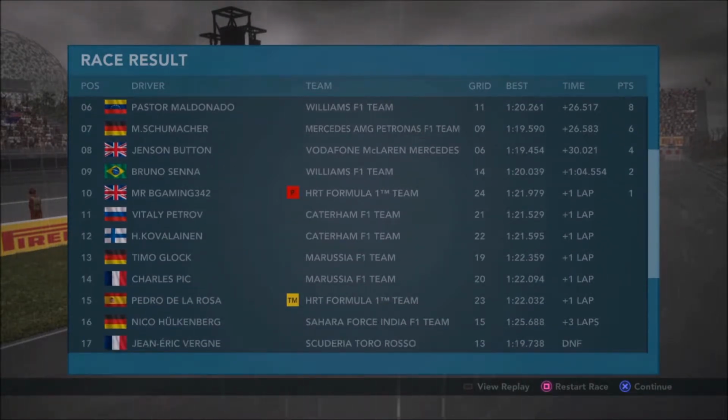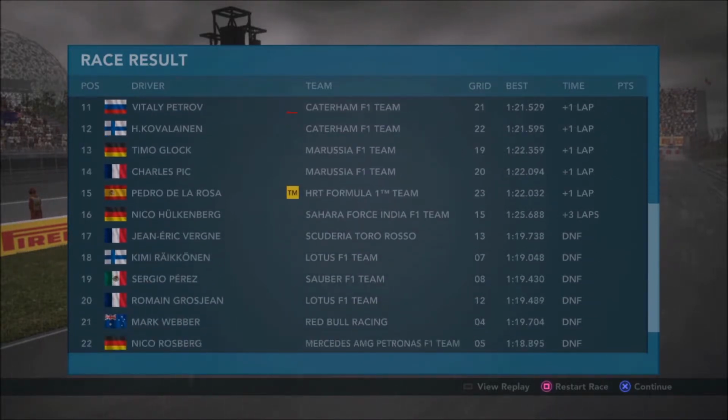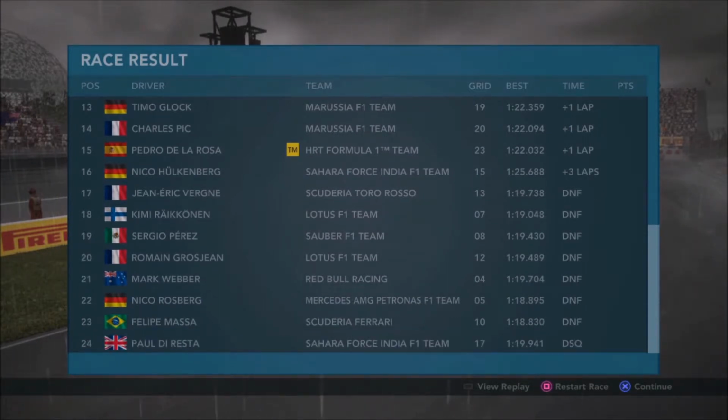While Vergne, Raikkonen, Perez, Grosjean, Webber, Rosberg, Massa, and Di Resta all didn't finish. Actually, Di Resta getting disqualified. I haven't got a clue what's happened there. And to be honest, I don't care because we got our P10.